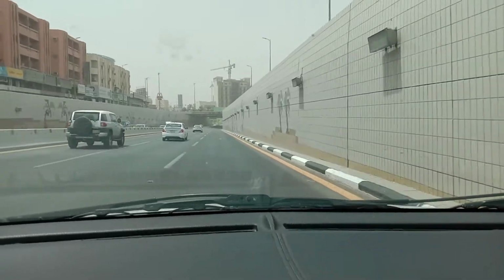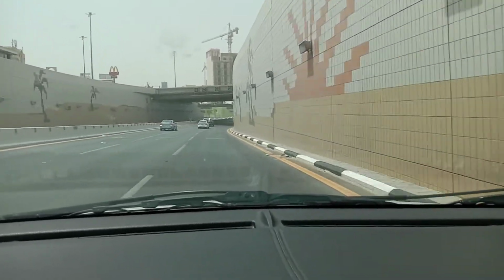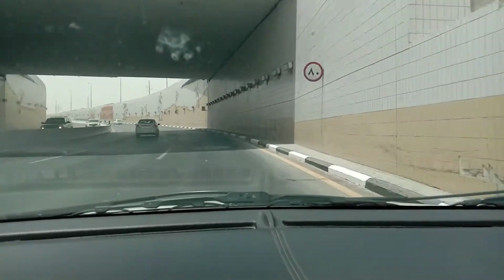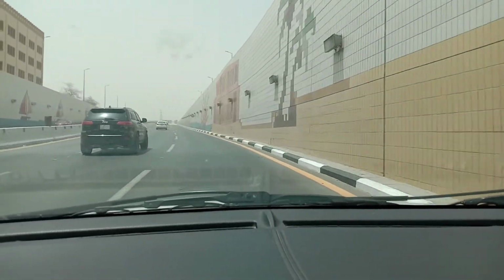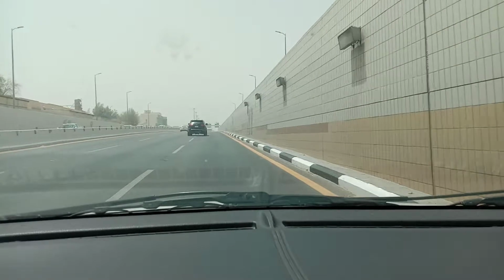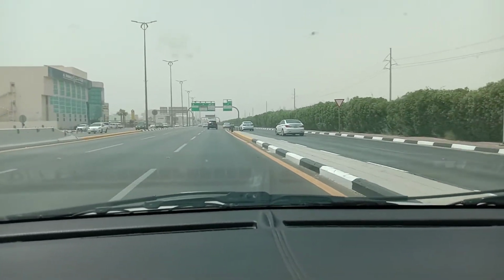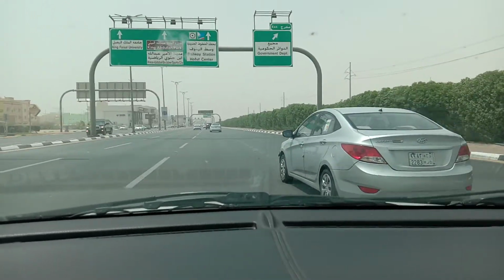So if we look along the road while I am driving, there is still something like smoke, but actually that's not smoke, that is dust. Unlike 3 days ago, when the dust was so thick, today it's quite a little dust, but still we can see in front of this camera something like smoke or fog. But that is not fog, that is dust.